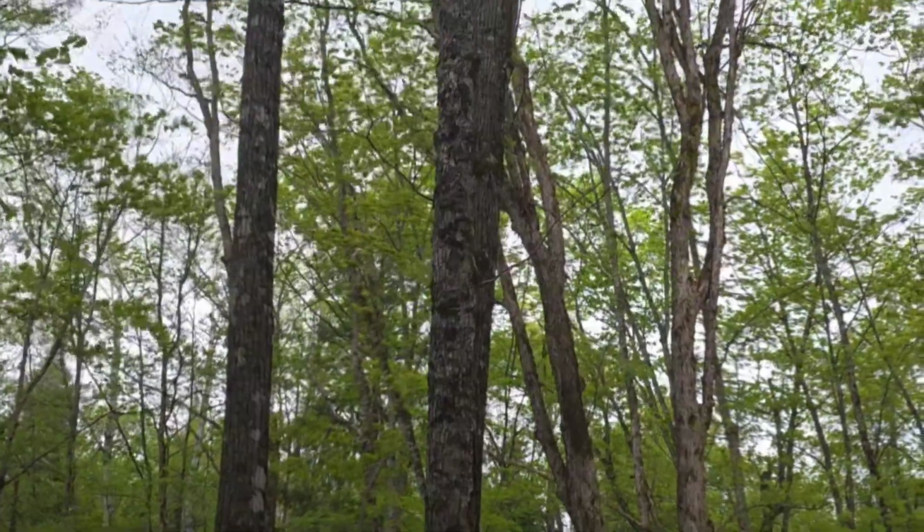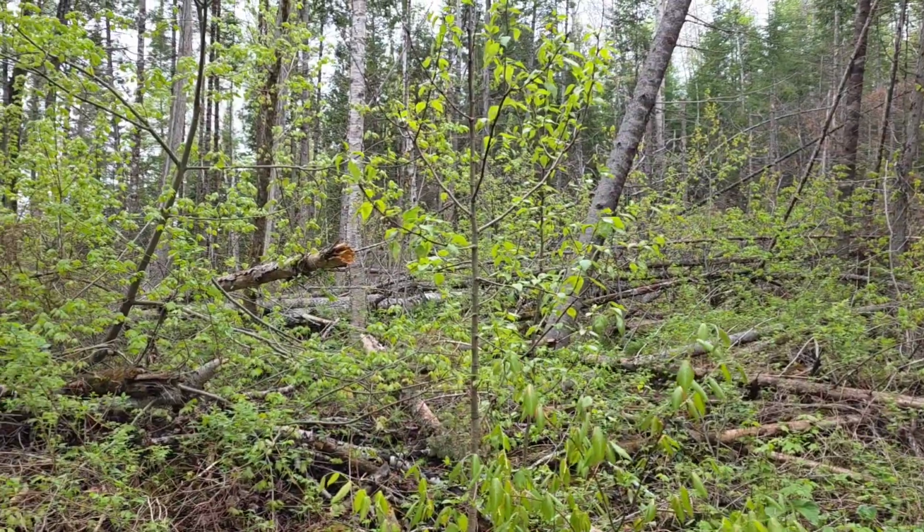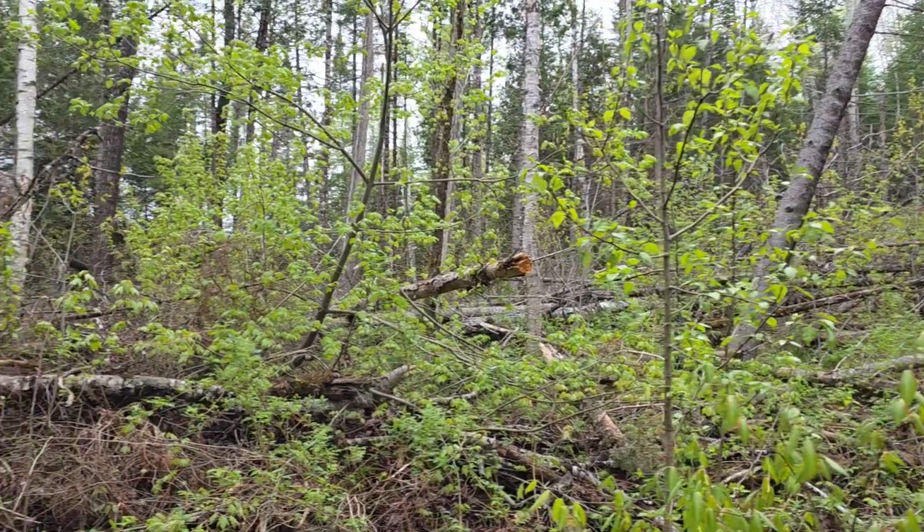Heading up to the Maple Ridge right now, through this old cedar swamp. Maple Ridge has been relatively inaccessible, well, by the way I used to go, due to the debris that went through here. I think it's the 3-year anniversary since the tornadoes came in here. Here's an area right here heavily affected.